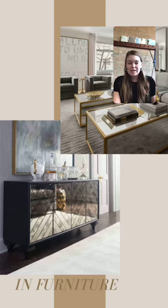You can also use mirrors that have color on them. You do not have to use just a clear mirror. A lot of people are familiar with things like mercury glass, which has kind of that speckled look, but there is a lot of colorful reflective glass as well that can be used in these scenarios.